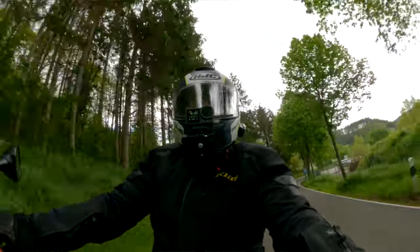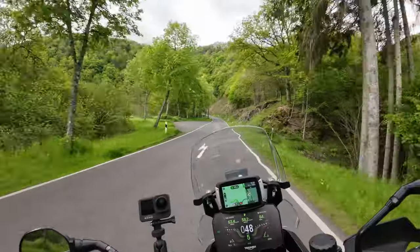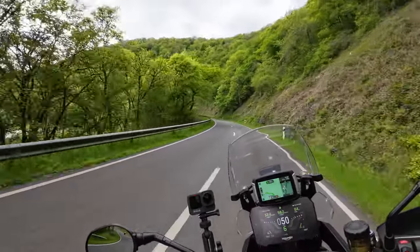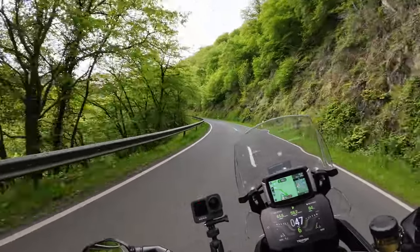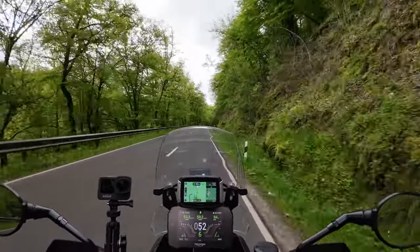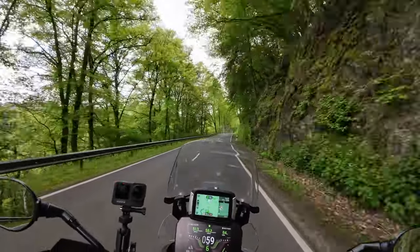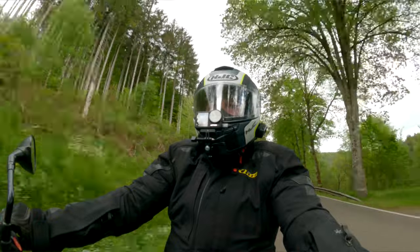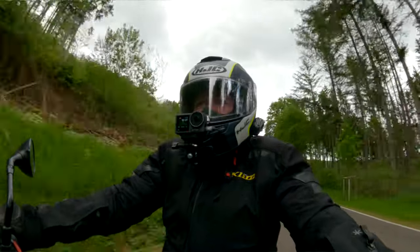I really am like a kid in a sweet shop here. Absolutely love these roads. And look at it, they're empty. Or relatively empty. There's a few cars that come along, but not too many. Yeah, nice big twisty bit coming up now.